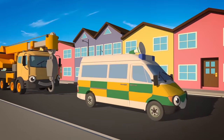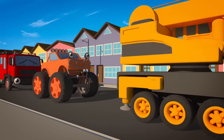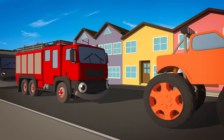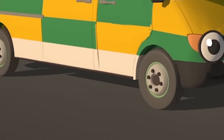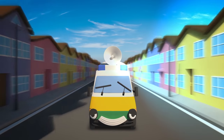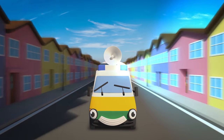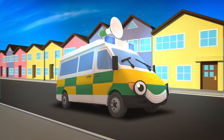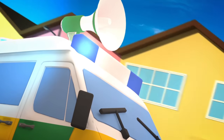The wheels on the trucks go round and round, all day long. Hey Amber! The lights on the truck go flash, flash, flash, all day long. Caroline the crane!